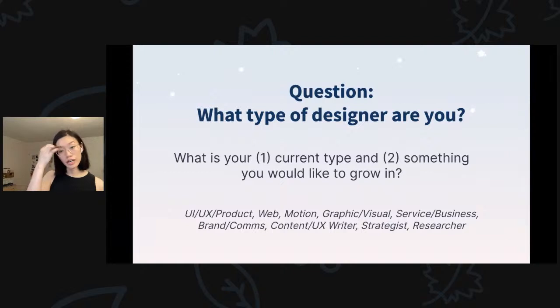And I do have a question for everyone. What type of designer would you consider yourself? So I'm really curious to understand what you consider yourself today, and also what type of skills you want to build or grow in.